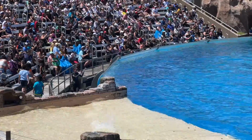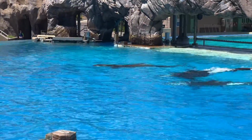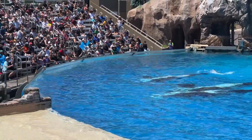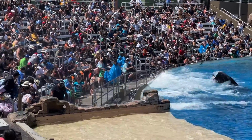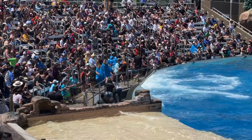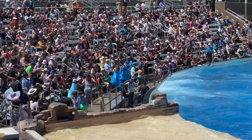All right, the whales are on their way, and it looks like we have an entire section of volunteers. Here they come. Let's give a big round of applause for our volunteers. Good job, guys.